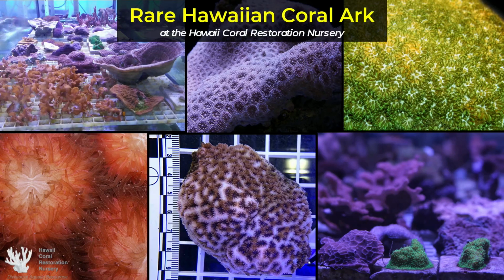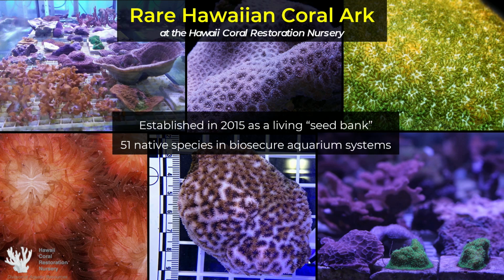Because of all of these aspects of Hawaiian corals, the Hawaii Coral Restoration Nursery set up a rare Hawaiian coral ark. We started this in 2015 as a living seed bank, which you've heard about through other talks today. Currently we have about 51 native species in biosecure ex situ aquarium systems. And for reference, there's only about 60-ish species of hard coral in Hawaii. So far we've got most of them.